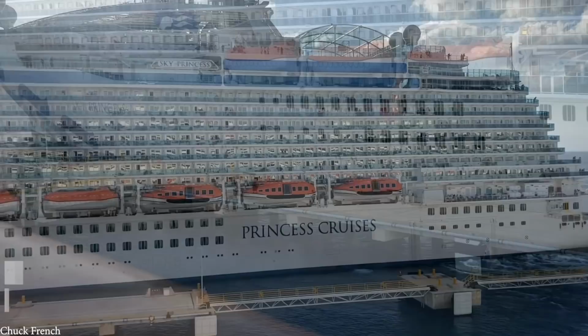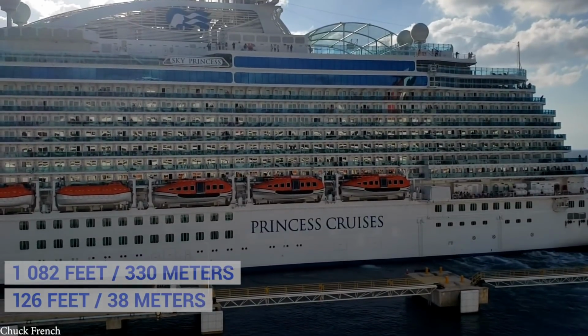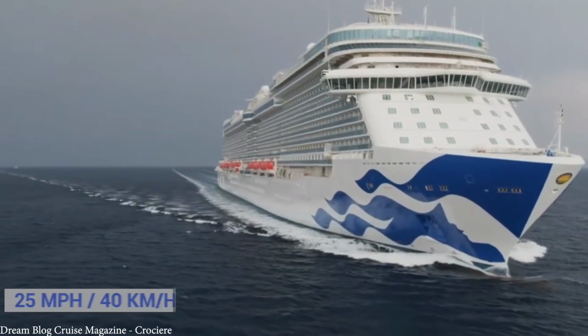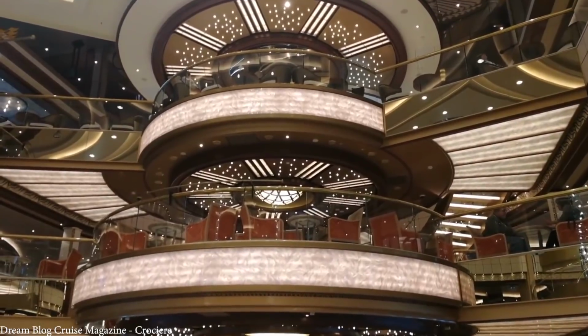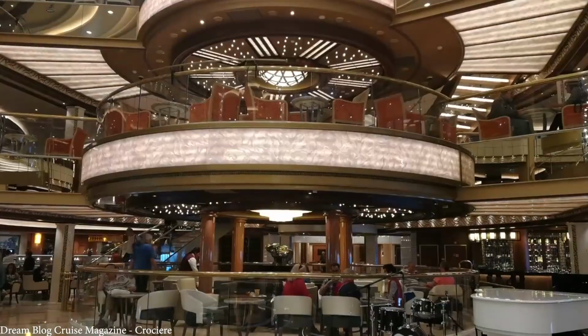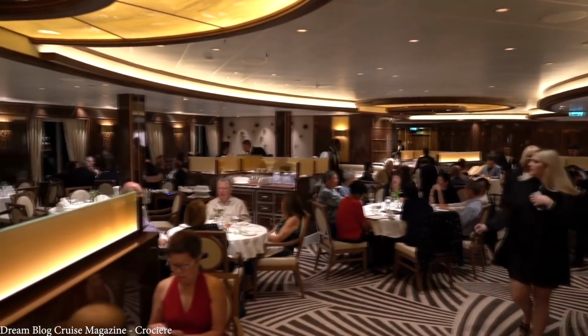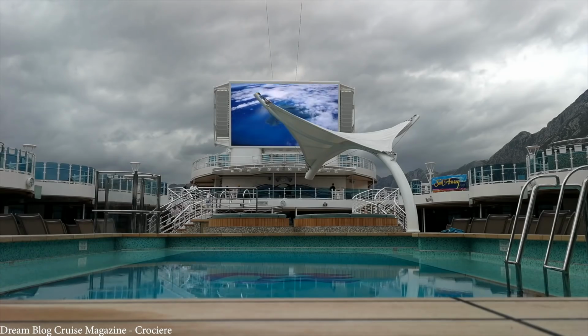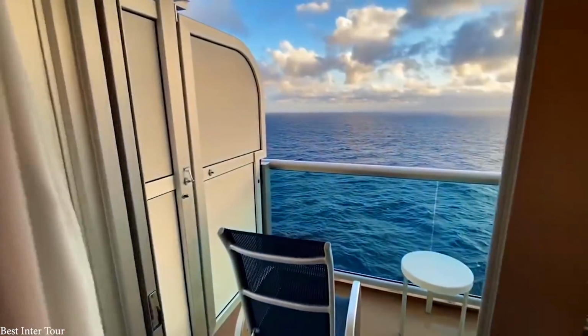The Sky Princess is 1,082 feet long, 126 feet wide, and has a maximum service speed of 25 miles an hour. The ship has a gross tonnage of 145,000, and across 19 decks there are 1,830 passenger cabins and 757 crew cabins. This gives the liner a capacity of 3,660 passengers and 1,346 crew members, and amazingly, 81% of the passenger cabins have their own private balcony.